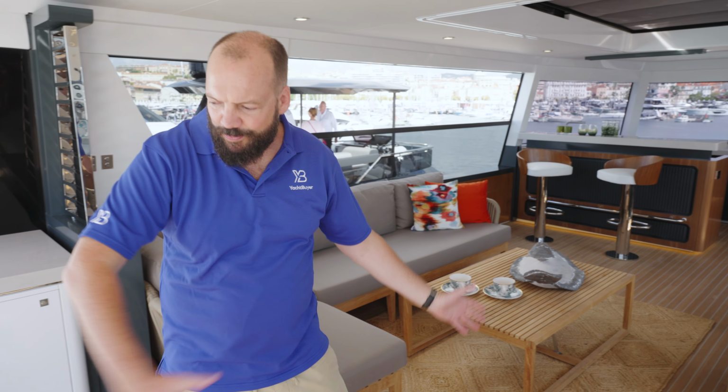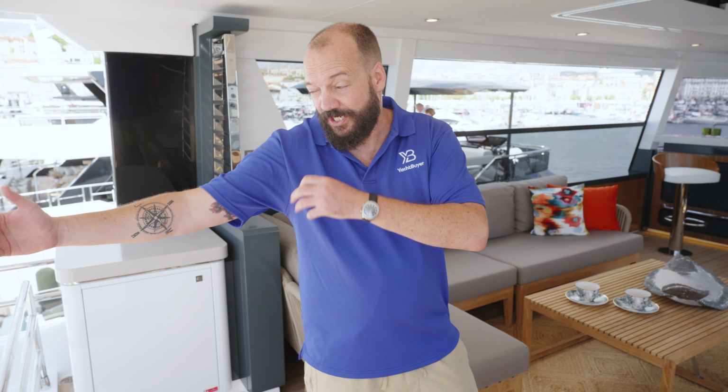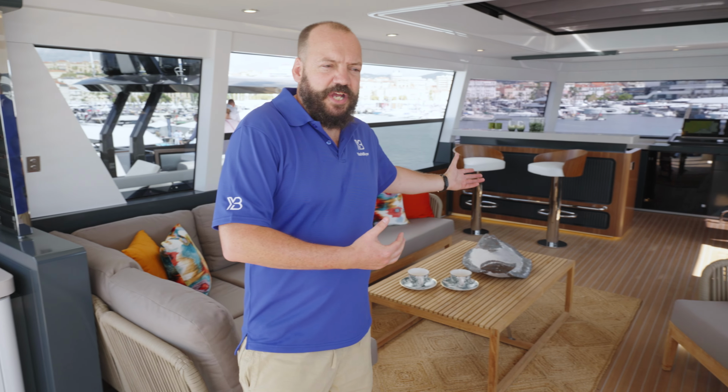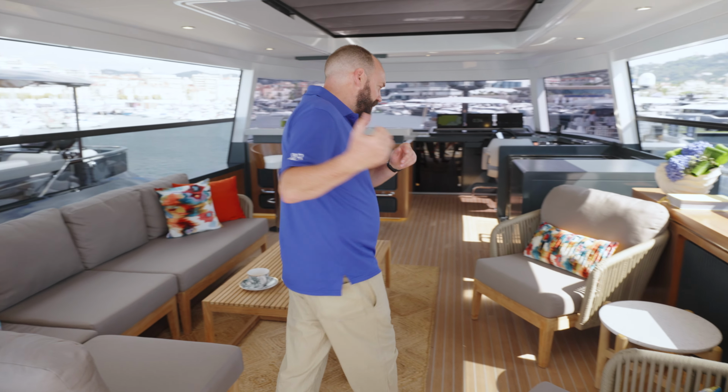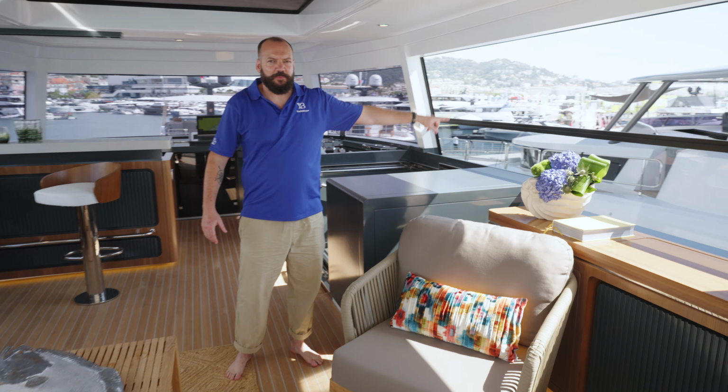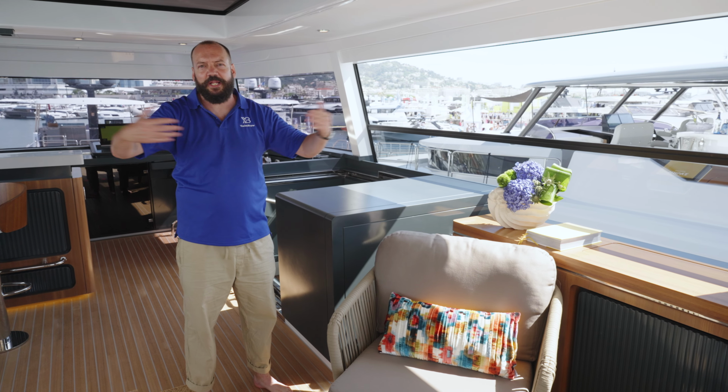You've got this open flow of space onto the aft deck, which is still a really great open aft deck, but you've also got a lounge area. Now there's some important features here, I'll show you. As part of this semi-enclosed design, you've got drop-down windows to each side, so you've got plenty of airflow.